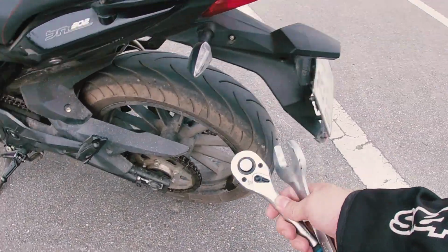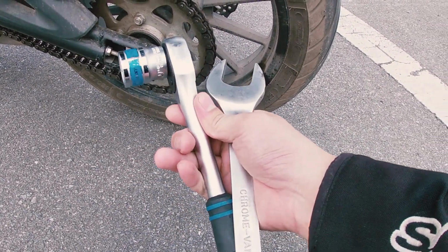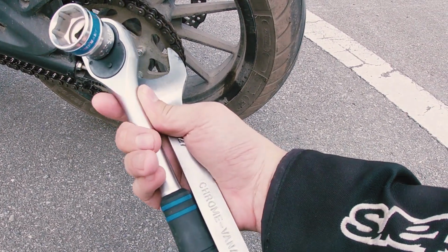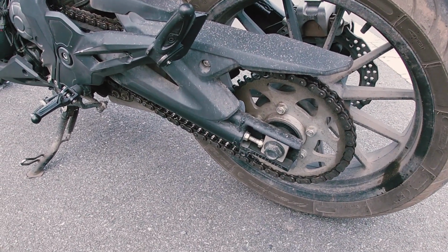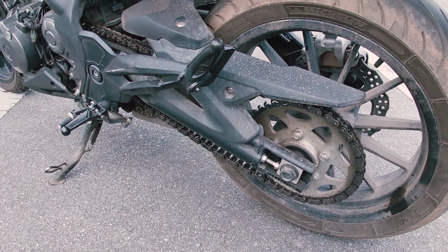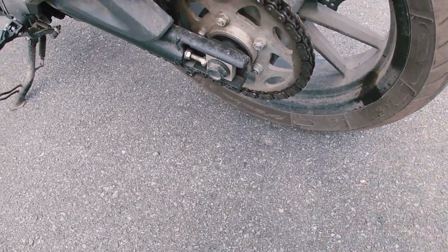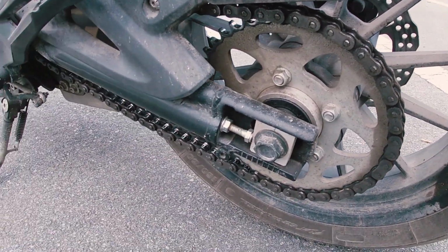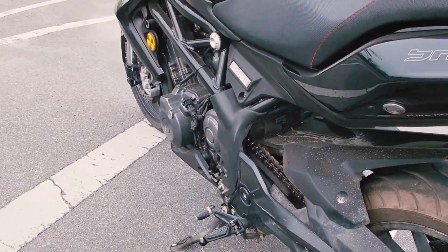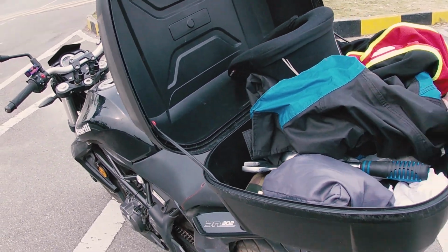Unfortunately, Benelli equipped it with really big bolts. This is 24 and the other one is 27, so that's why I need these two, this huge Allen key and this huge spanner. So this is what I have for that. But the bike's been reliable and pretty good so far, though I've never really had to use a lot of tools often. And as you can see, my chain is a little bit dirty. I'll probably clean it after this ride. But the bike so far is pretty good. I couldn't be happier with this motorcycle, right?